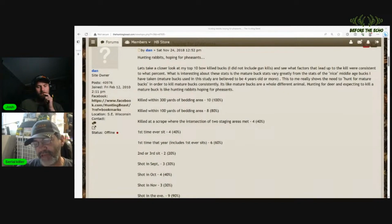And the 11 pointer, I actually shot on opening day in early September on a bedding scrape. That was actually in the middle of the day while it was raining, when the rain stopped. I think it was either opening day or the second day of the season.